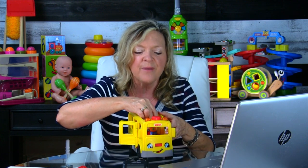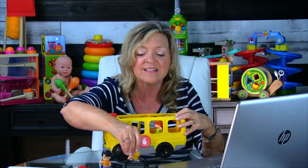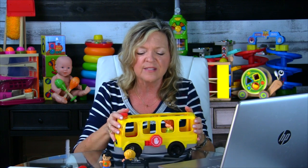Let's say we're driving the bus. His actions might be driving the bus and then taking a person out, and then driving the bus again and taking another person out. And again, don't add too many steps. Don't overwhelm him with language. Oh, Logan, you need to drive the bus to school and get all the kids out. Don't say all that. Just keep it super simple.